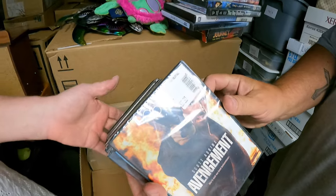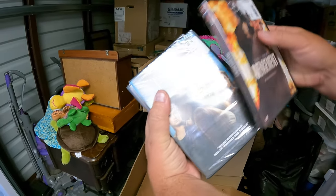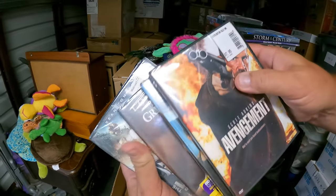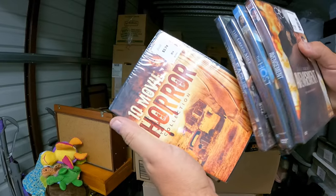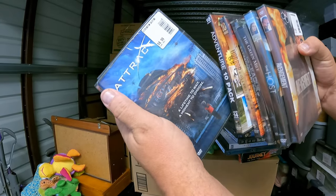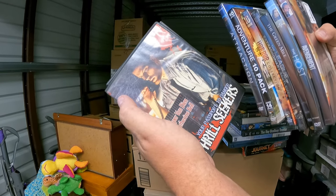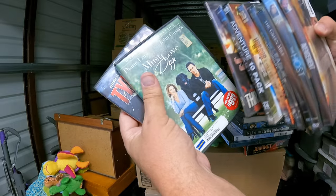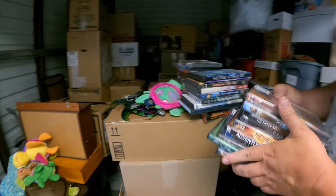We have Avengement. Too much of a glare. I wasn't paying attention. And the Host. These are brand new. The Green Mile. League of Extraordinary Gentlemen. I can't hold them like that. 10 Movie Horror Collection. Adventure Pack. So there's like packages with like multiple movies or whatever. But Thrill Seekers. Must Love Dogs, I guess. And Typhoon. So that gives you kind of an idea of what kind of movies there are in here.